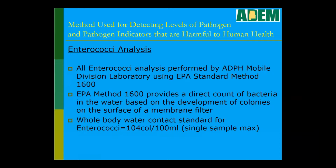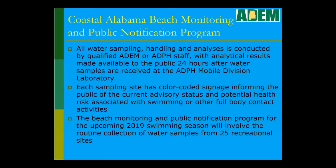All the sampling, handling, and analysis are conducted by qualified ADEM and B.E.A.C.H staff. To ensure this is being done to those standards, all sample collectors are audited yearly by our Office of Environmental Quality audit staff to ensure that they're collecting the samples properly, filling out chain of custody, keeping them iced, and keeping them preserved the right way during transportation.